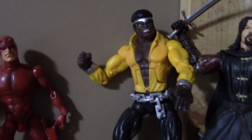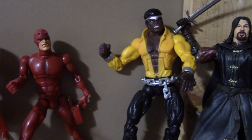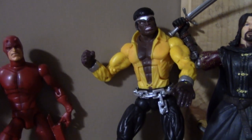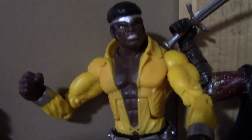Luke Cage. Now, he was always one of my favorite figures. I just love his appearance. He was always a kick-ass character back in the 70s when he first debuted in his own comic. And sweet Christmas, Luke Cage.